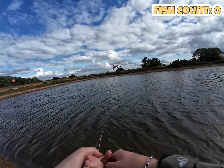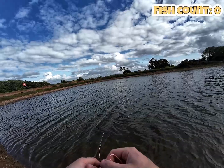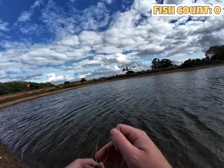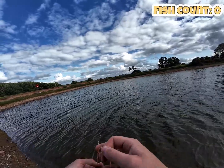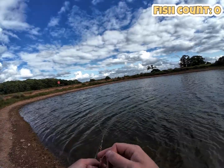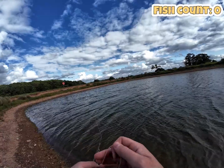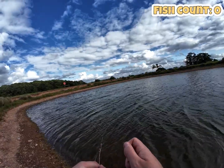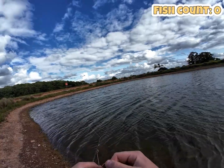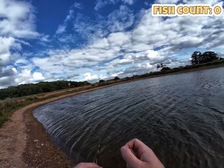So I've chosen this one for my first couple of casts, with the wind coming off onto my right shoulder, pulling my buzzers round into the margin. I've just seen a couple of fish move on this bank, so I'm hoping a slow sweep of buzzers round might entice a couple to the buzzers.